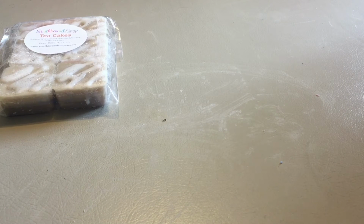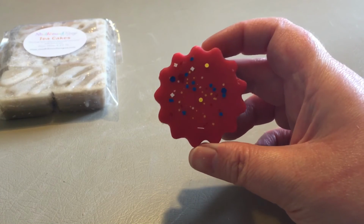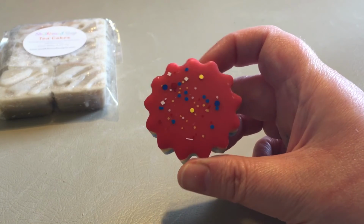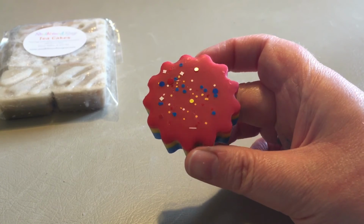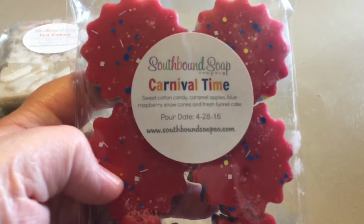I do get the cotton candy, and I suppose I get the blue raspberry snow cone too, but mainly I'm smelling the sweeter, more dessert type stuff, the funnel cake and the caramel from the caramel apple. But nevertheless, for me personally, it's my favorite of all of the blends that are done like this, and I think almost every vendor does something kind of like this. Hers is my favorite. So I was really excited to get that.